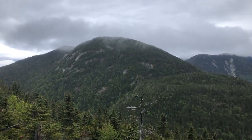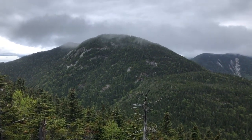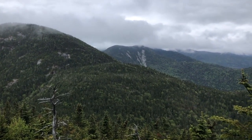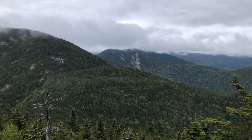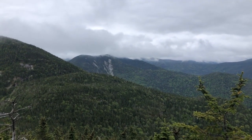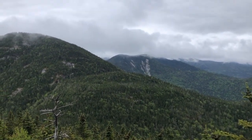Looking back at where I came from, there's Armstrong. Gothics is behind there, you can't see it. And that's Saddleback there. So I came over that one. There's a mountain you don't even see that I went over. And if you keep going back there, you'll see Basin in the clouds and maybe Haystack in that little V notch there.